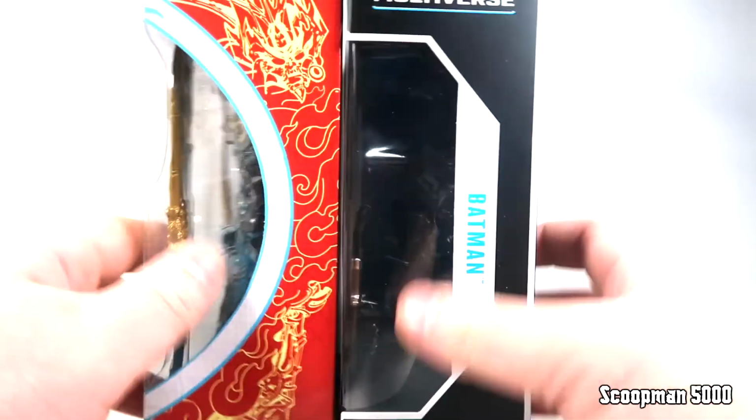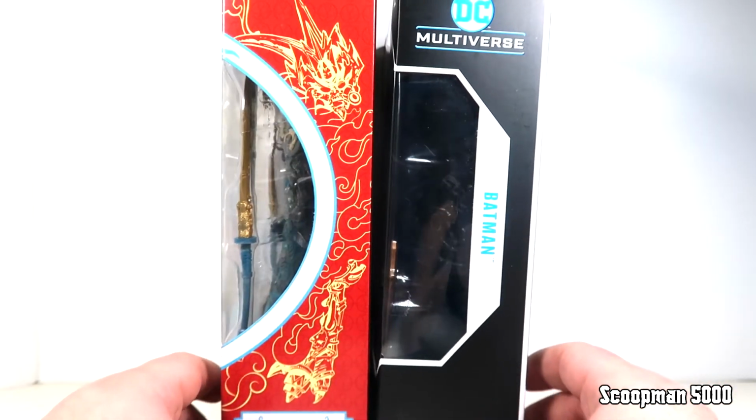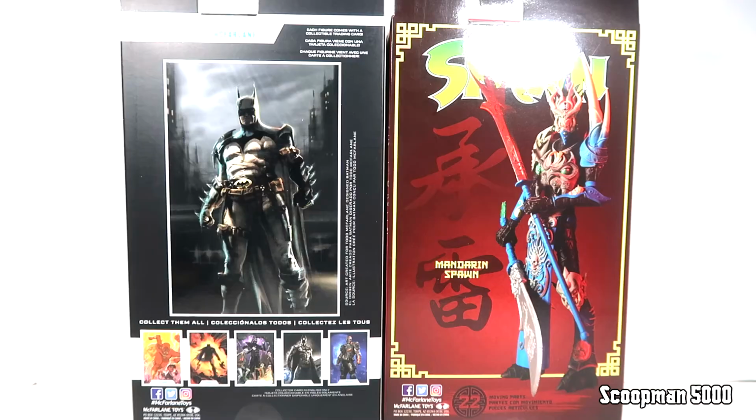When you flip it out to the other side, you see that design carried over for Spawn. Here it just says Batman. On the back of the Batman figure, you get the card artwork, as well as the other characters you can collect. For the Spawn, it's a lot more similar to like their Mortal Kombat offerings, where you just get a large shot of the figure itself, and then that's about it for the packaging.